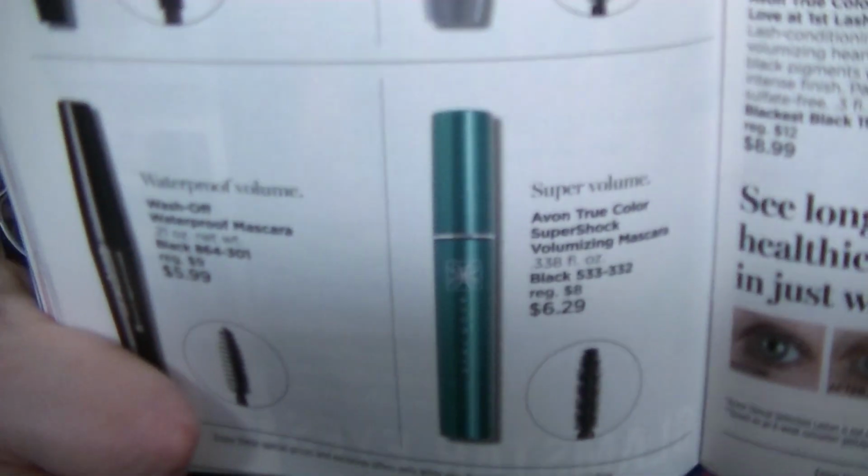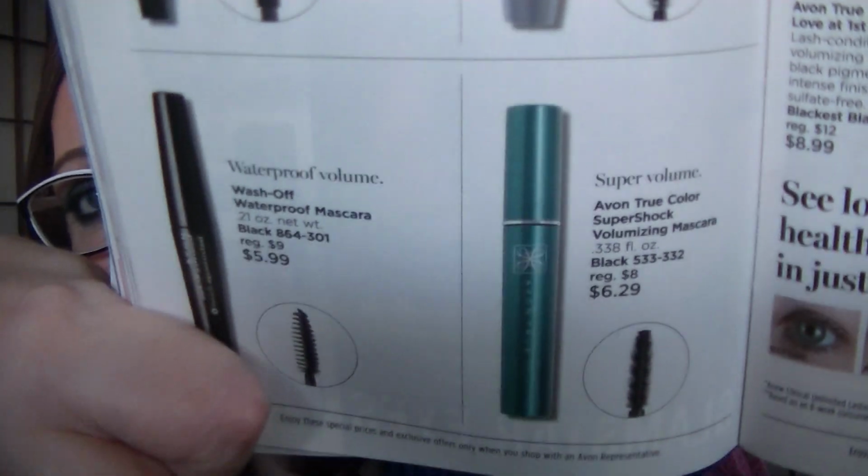Some of the product, like the Korean beauty stuff, comes from South Korea. So it is what it is right now. Like I said, on page 90, I did put this Super Shock Volumizing Mascara. I have tried that before, but it's been years. So I figured since it's on sale for $6.29, I was going to go ahead and give that a try and see if I like it again.